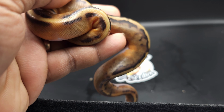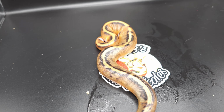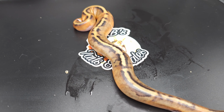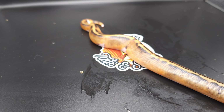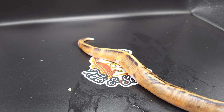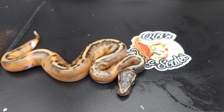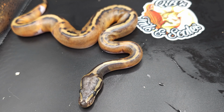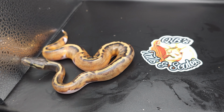There she is, all of those oranges that she has on her saddles. And the light honestly is doing a really bad trick on brightening everything up, but this is definitely a mahogany pied, and the saddles are really orange around the sides there. And again, I don't know why that would be because she is not Enchi. Now the pairing, let's go back and talk about what the pairing was. The pairing was mahogany pied to an Enchi pinstripe pied. There's no Enchi. You can't see Enchi in this snake. However, the coloration on the outside of the saddles there screams Enchi. So, what could it be?